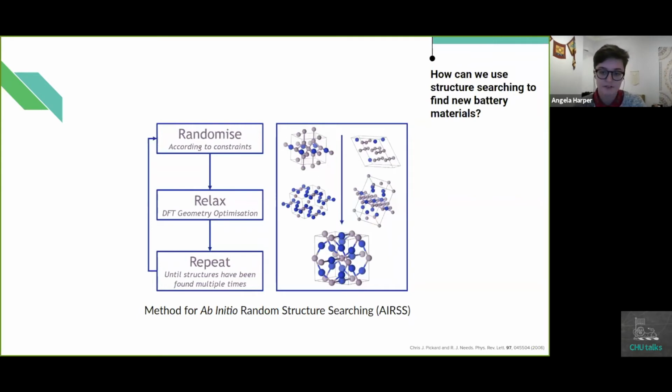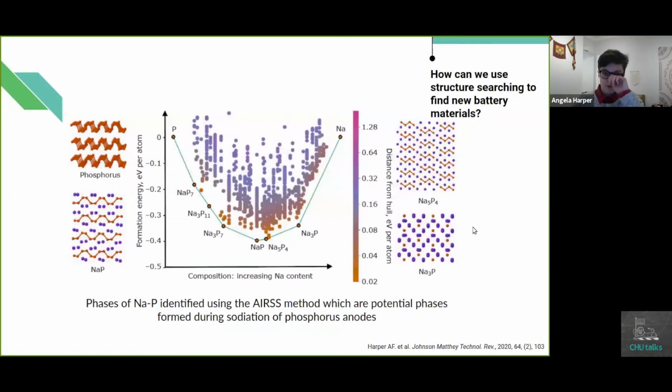So random structure searching, not just for battery materials, but for any material, is a really good starting step to kind of getting experimentally where you want to be in identifying a new material. So this is the process that we're going to use to look at specifically battery materials. But like I said before, you could take this and apply it to really any material science problem that you have if you're looking for a new material. You can even look at materials at high pressure and high temperature, as we're going to see a bit later on.